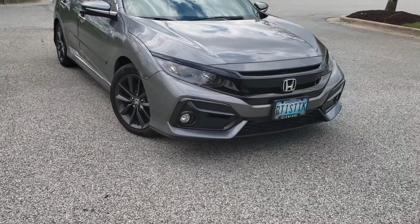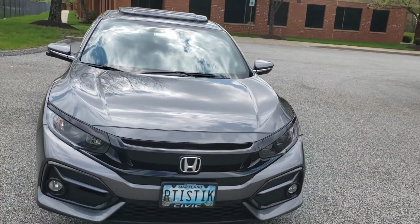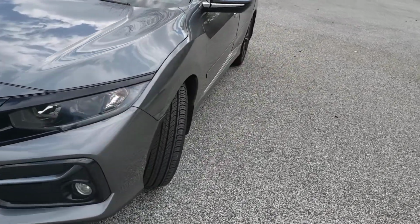It looks kind of plain looking, but on the Sport Tourings you do get the turn signal mirrors. You don't get that on this trim. I wish it did come with that though.